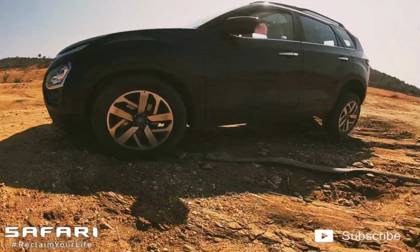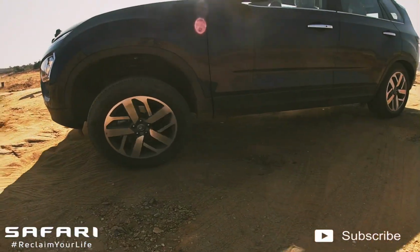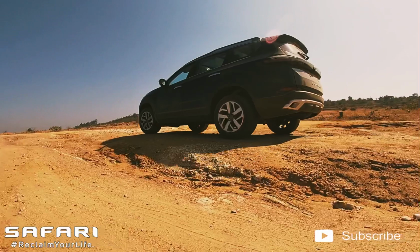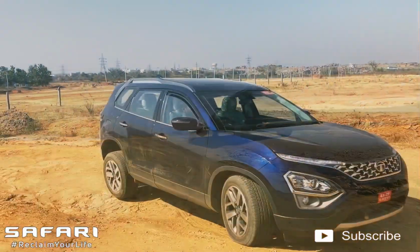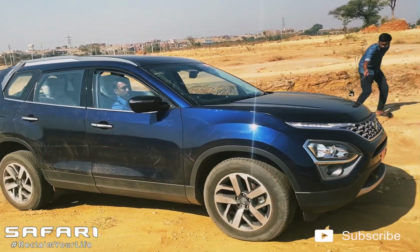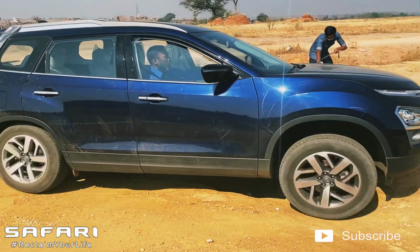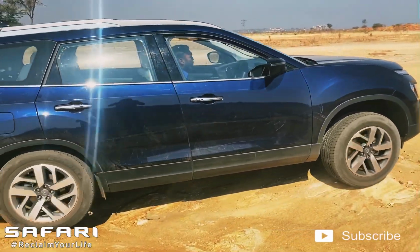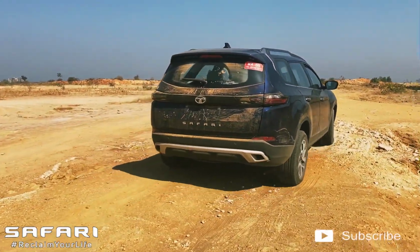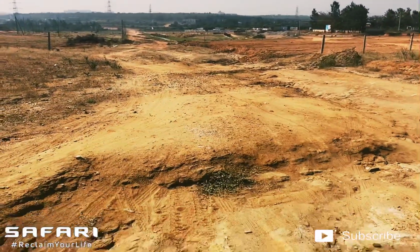This area is completely mixed with everything like rock, mud, gravel and a lot of sand. Despite being a two-wheel drive car, the Safari has definitely impressed me. It has cleared every path without any kind of struggle. So now let's move on to the next path.